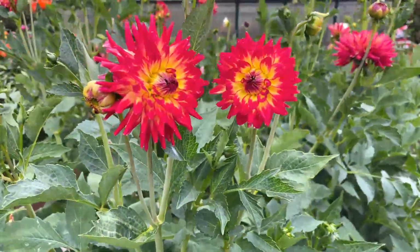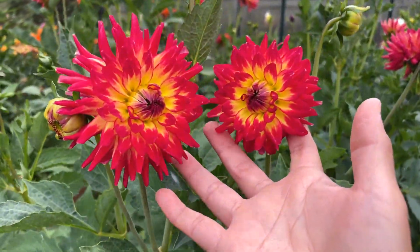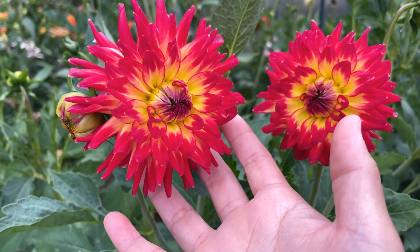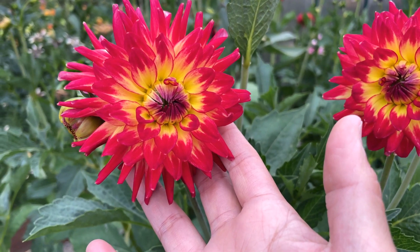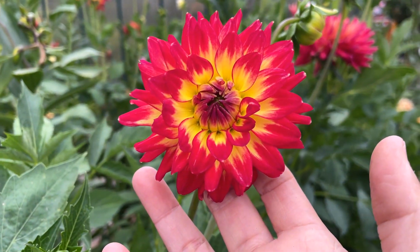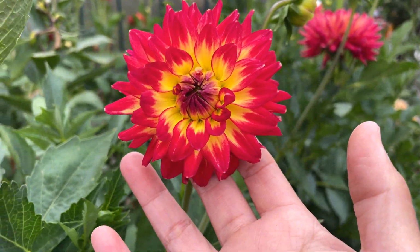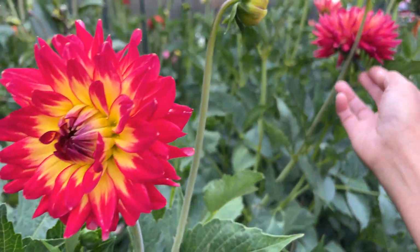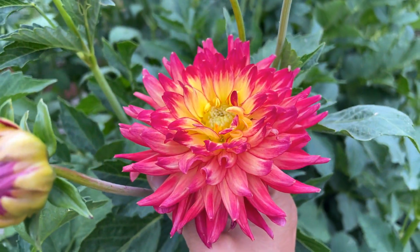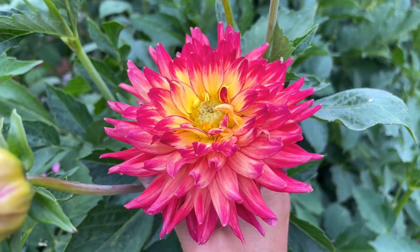And the next one is called Wildcat. This is also from Swan Island Dahlias. Look how beautiful that is. So they start out this way, and then when they start growing, they grow to a paler color, like this.